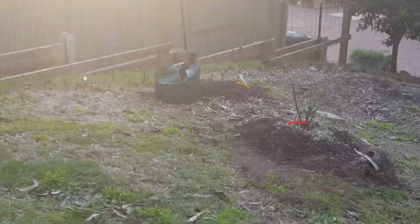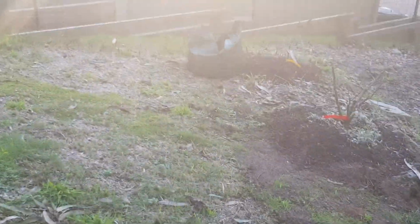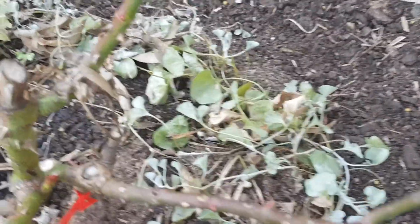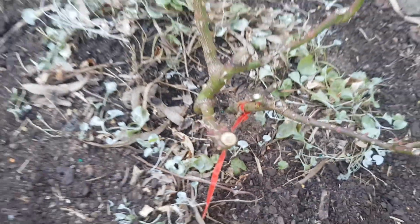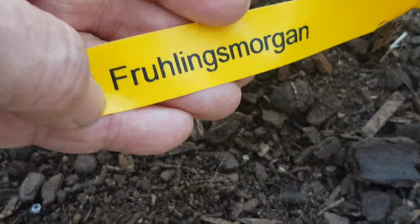These are two of my, I think I may have showed you these, two of my garden refugees just planted. I finally found a spot for them. This one is Lilac Wine. Let me see, yes, Lilac Wine. And this one is Frühlingsmorgen. But I have another lot coming next week. Again, I'll probably put them in this area. And there's a climbing one, so I'll put it up against that.